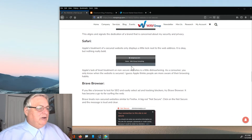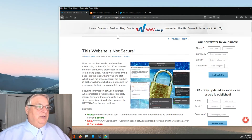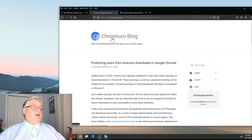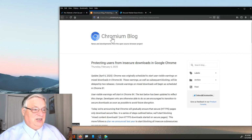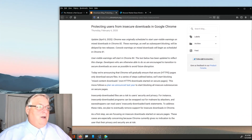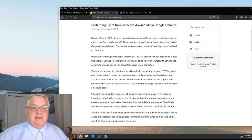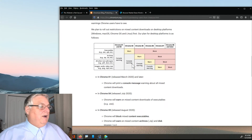But what I'm going to really focus on is what Google is doing with Chrome. We're going to go to this article that was written in February of 2020, earlier this year, and updated in April of 2020. They explain why they are making sure that if there are insecure downloads from a server coming to the browser, they're going to do something about it. I'm going to go right down to this little graph right here.